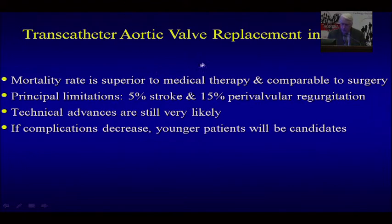So transcatheter aortic valve replacement in 2014: the mortality rate is clearly superior to medical therapy and is comparable to surgical therapy in elderly patients. The principal limitations are the 5% rate of stroke and 15% rate of perivalvular regurgitation. Both of these appear to have potential solutions that are now being tested. The solutions will certainly impact the percentage of patients who suffer these complications, but I can't tell you as yet what the new percentages will be.